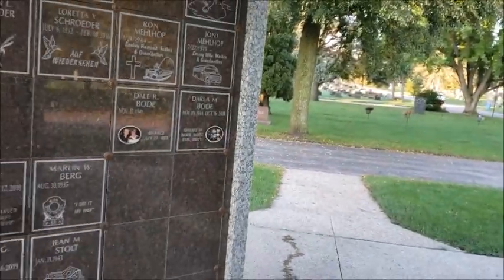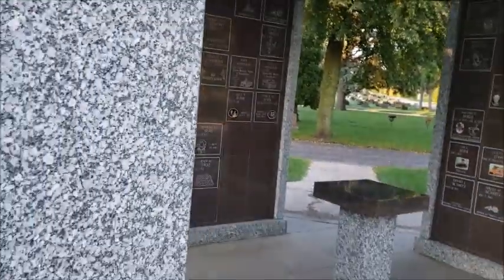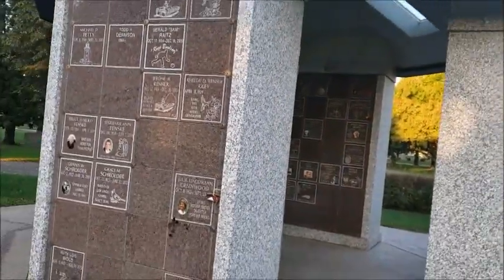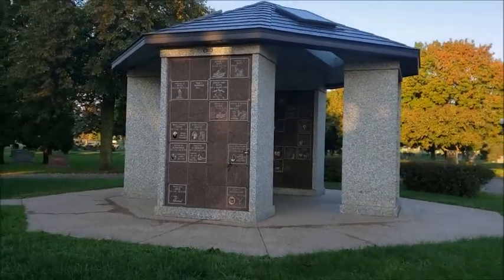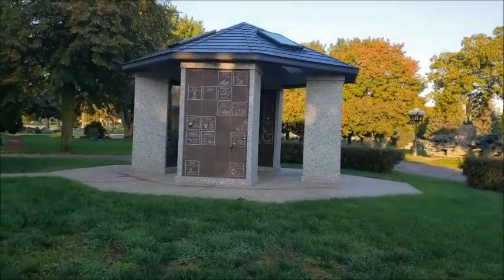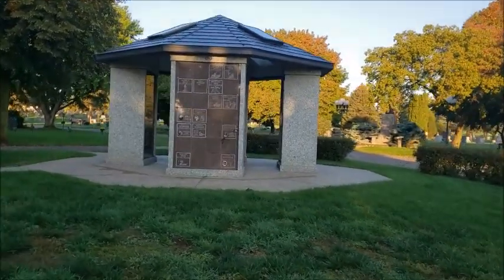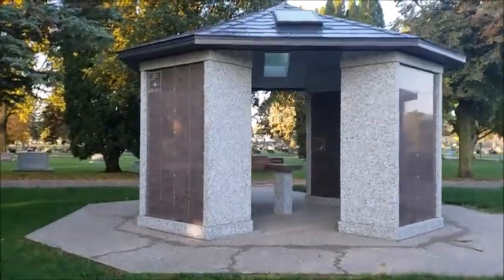So I'm guessing this is a cremation site, a cremation type of building set up, because they got thick walls, and then people are named for squares, and there's plenty of room for more cremated.